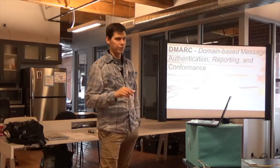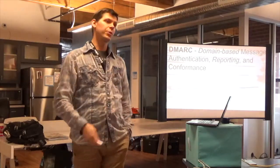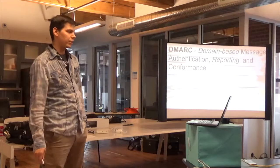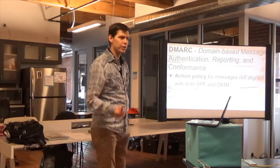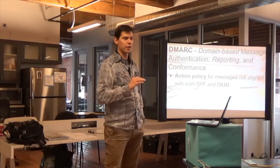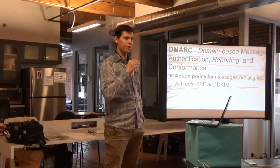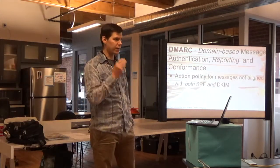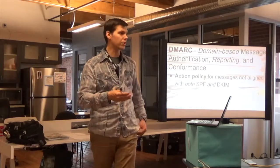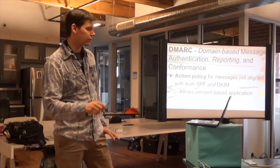DMARC is where we're going to focus our time here. Domain-based Message Authentication, Reporting, and Conformance. The reporting is the keyword here. It's my favorite. This is an action policy, again, for messages that are not aligned with both SPF and DKIM. It's important to note that if a message passes SPF and fails DKIM, no DMARC policy is applied, and vice versa. If it fails SPF but passes with a valid signature, no DMARC policy is applied. DMARC is what to do with stuff that fails your tests.